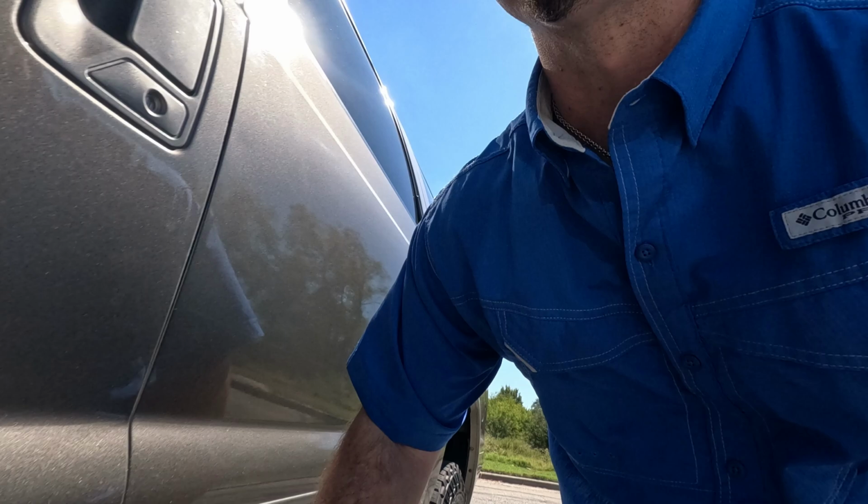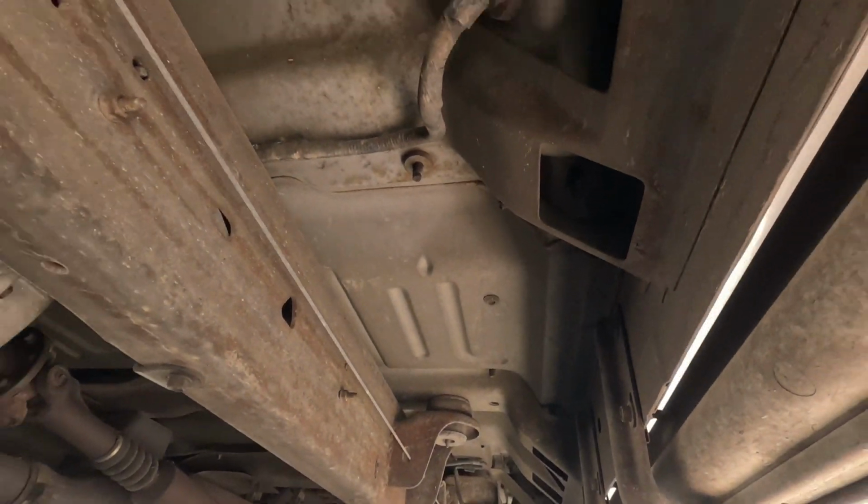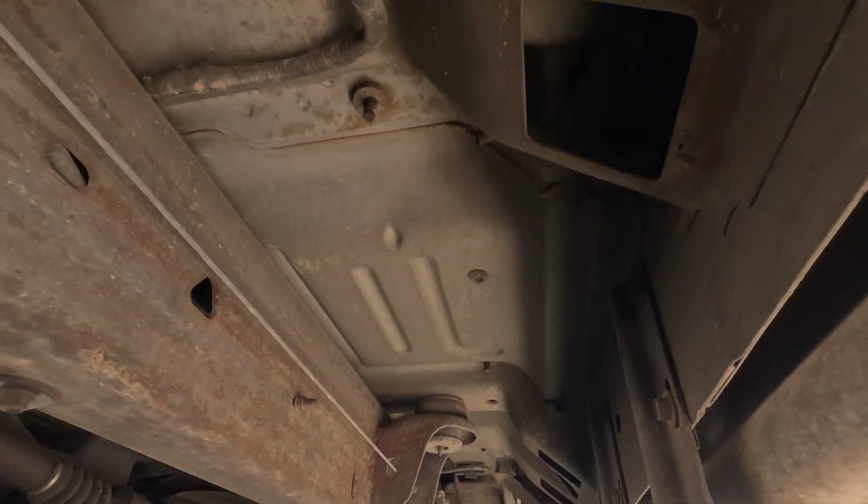Let me show you up underneath it. You can see clean, no rust. No rust on this puppy. All right, let's take it for a test drive.